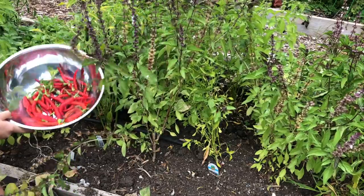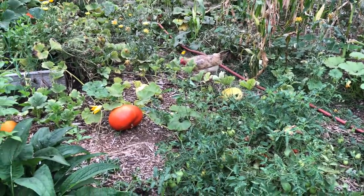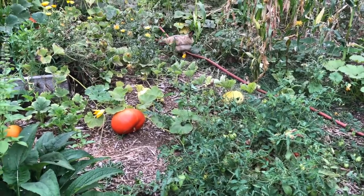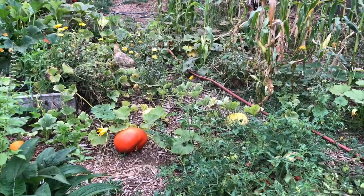Look how pretty that is. I decided to let one of my girls hang out with me. She's been kind of picked on. You can't see it on this side of her wing, but on her other side, she's got a bald spot where I think the chickens are picking on her. So I've been letting her hang out with me in the garden while I work.